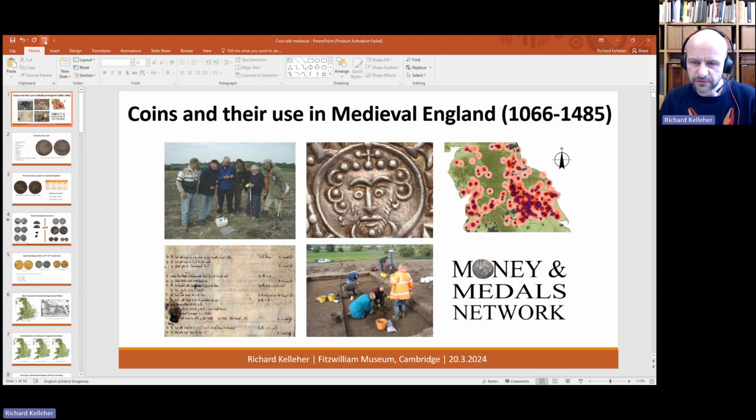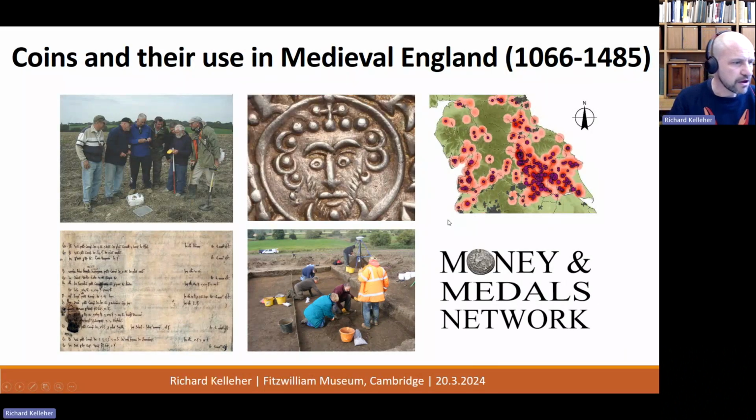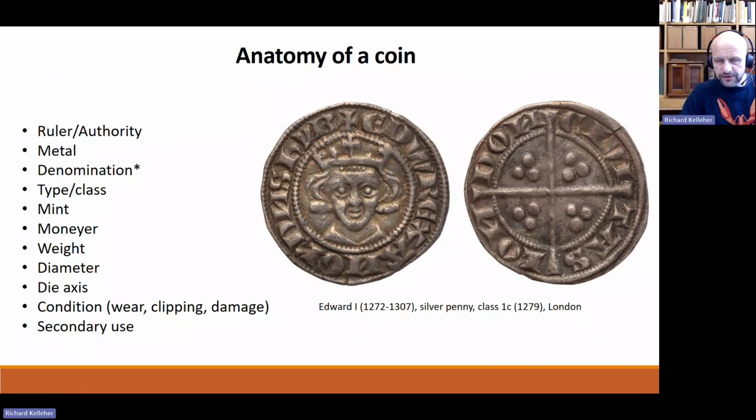So let me fill the screen. Okay. So today we'll be looking at coins of the medieval period, as you might expect. Before we get into that, it makes sense to go over some of the basics for those of you who aren't au fait with looking at this sort of material. When we talk about medieval English coins, we're talking for the most part about coins that were 1, made under royal authority, 2, handmade rather than machine made, and 3, made of a precious metal, initially silver, and then from the mid 14th century also in gold.